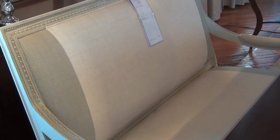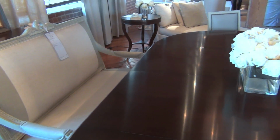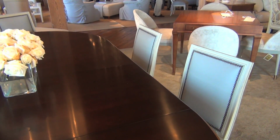Right. Perfect. We love doing the bench with the two colors so that you end up having the look of a stripe, but it's kind of more subtle. This is on the Frederica bench. I think that's a great detail. I think it's also fun to see a bench with the dining chairs. It looks great and it warms it up.